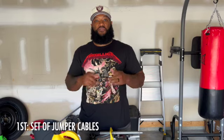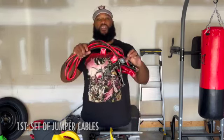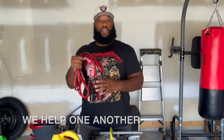So first off, one of the bare essentials that I feel every vehicle should have, which you probably guessed, is a pair of jumper cables. A pair of jumper cables will take you very far. And not only are these things essential for you, but it should also be essential for us to help our fellow man when we can.